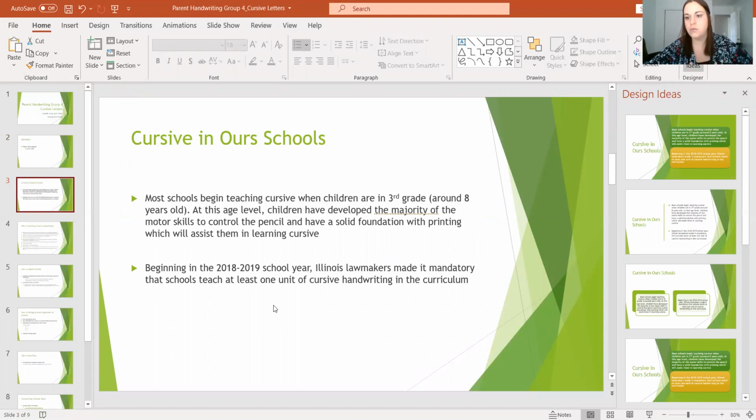At this level, kiddos have mastered the skills that they need to control the pencil. All those gross motor and fine motor skills are there so that they're stabilized at the table and they're able to manipulate the pencil in such a fine, precise way that they're able to do the more complex strokes that are required for cursive writing. And kiddos typically have a very solid foundation of printing handwriting by the time they're in the 3rd grade. So that just kind of feeds into learning cursive. So kiddos are typically ready by the age of 8.